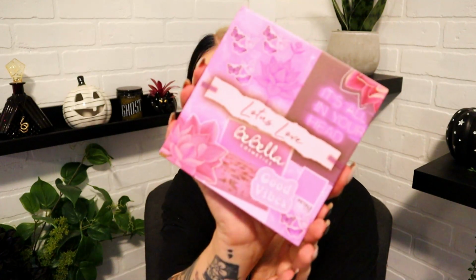Next up, it looks like we have a palette. I'm nervous because there's not any padding in here. But this is from Bebella Cosmetics. It says Lotus Love. Ooh, is it gonna be another purpley themed palette like we got with the Ace Beauté one from Boxycharm? Bebella Cosmetics. Oh, look how pretty. Look how pretty.